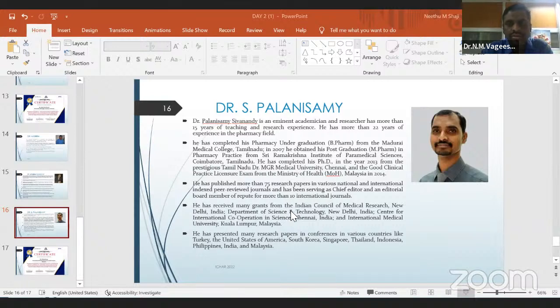And now I would like to invite the presenter for today's session, Dr. S. Palaniswamy. Dr. Palaniswamy is an eminent academician and researcher, with more than 15 years of teaching and research experience. He has more than 22 years of experience in the pharmacy field, and he completed his pharmacy undergraduation from the Madurai Medical College, Tamil Nadu in 2007. He obtained a post-graduation of M.Pharm in pharmacy practice from Sri Ramakrishna Institute of Pharmaceutical Sciences, Coimbatore, Tamil Nadu. He completed his PhD in 2013 from the prestigious Tamil Nadu Dr. MGR Medical University, Chennai, and the Good Clinical Practices Licensure exam from the Ministry of Health, Malaysia in 2014.